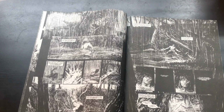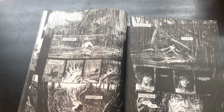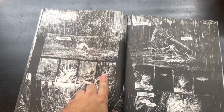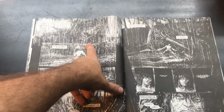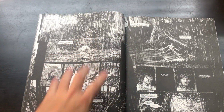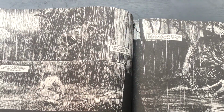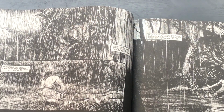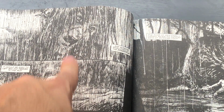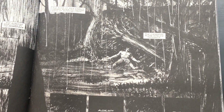Anyway, yeah, he's made it out, but he's got a horribly injured leg. He's got a big arrow or stick or something breaking out of it. That's a great image right there. Trying to get a coherent face through all of that rain and all that line work, I think he's done an admirable job. I think it looks great. Yeah, and then he gets down this ditch, hiding under a fallen tree.